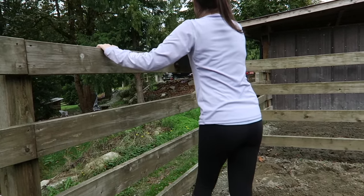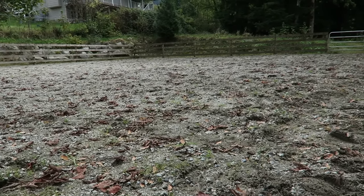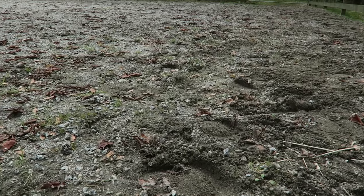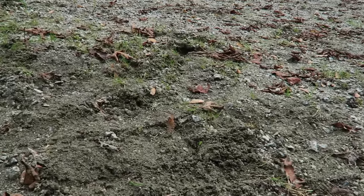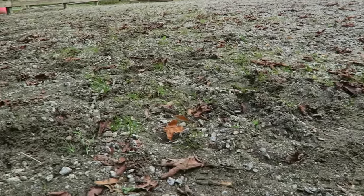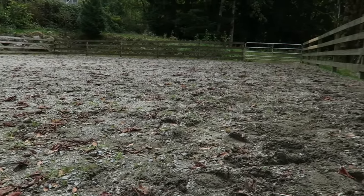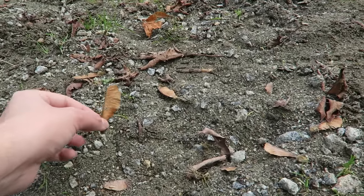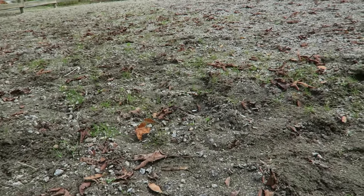Success. If you guys hadn't noticed, this is a really special high quality blend of arena footing. It's a sand and crusher mix with leaves and grass. So if you're looking for arena footing, this is probably the kind to go for. It stays really dry and level. Never have to harrow it. For extra money, you can also get helicopters added in, and they can also hit you in the head while you're riding.